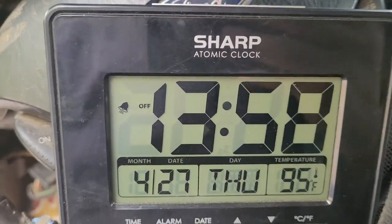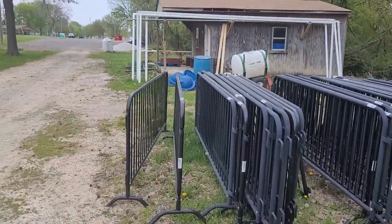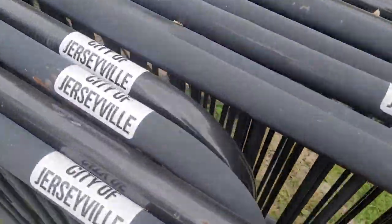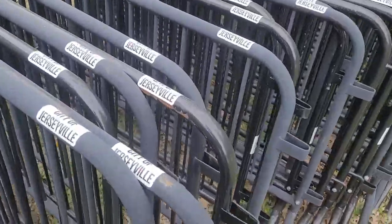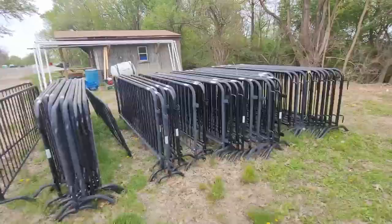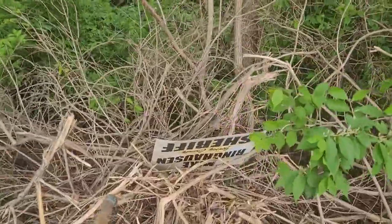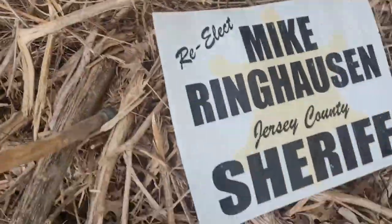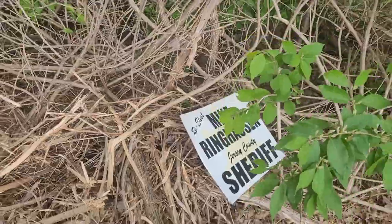In a park in Jerseyville, Illinois. Jerseyville, Illinois. I've never noticed individual fence paneling with a city name on it. They must have a whole warehouse full of stickers to put on things they own. Who do they want to elect here? For sheriff? Mike Ringhausen. Did he win? A little.